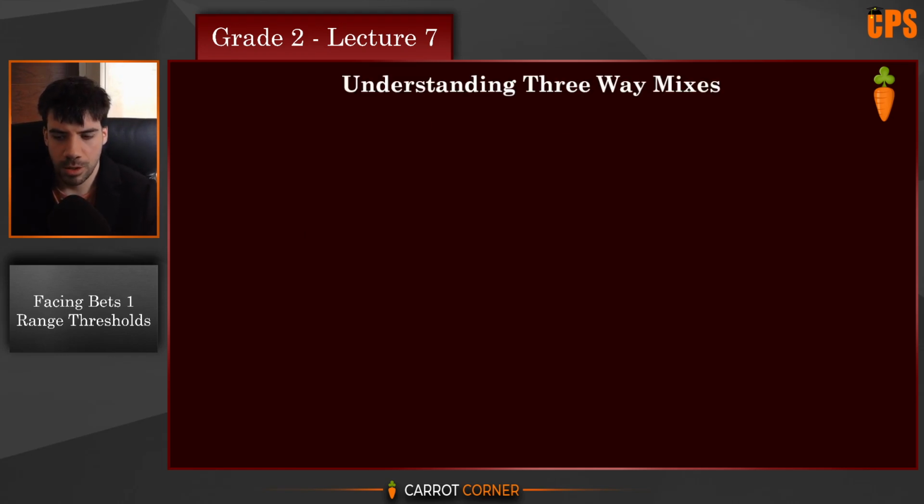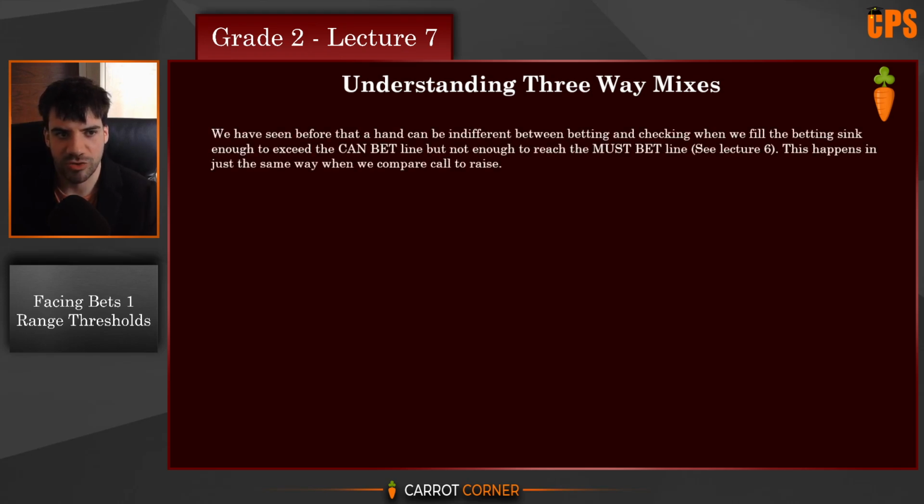That's the theme. Let's try to understand what a three-way mix is doing, because this is a really key hand class for understanding the rest of your range. We've seen already that a hand can be indifferent between betting and checking when we fill the betting sink enough to exceed the can bet line. Remember, the betting sink derives its EV, or derives its fullness I should say, from 3 taps: value, bluffing and denial. On the flop it's very much a mixed bag, and oftentimes hands are betting for a myriad of different reasons. There won't be any reasons other than these 3 however.